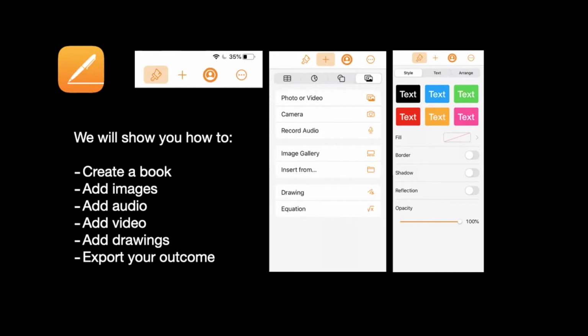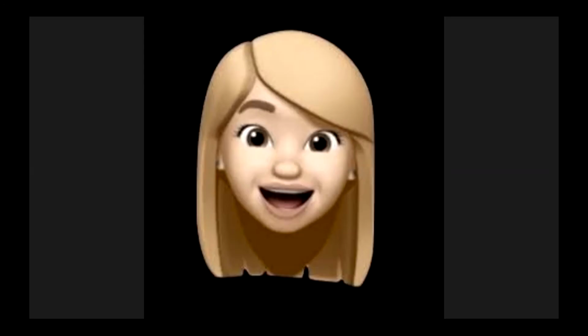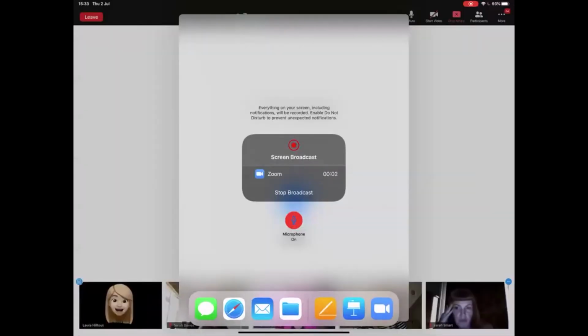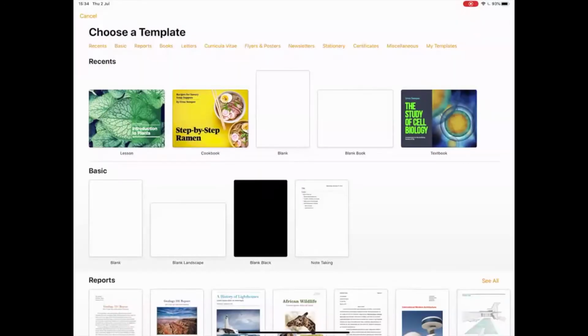I'm now going to switch over to my iPad because it will be easier for me to demo this to you on my iPad. So if you'd like to go to Pages, if you have an iPad or iPhone or anything available to you, you will be presented with this page. So you can choose templates, which I would recommend as well because they've got some really lovely outlines.